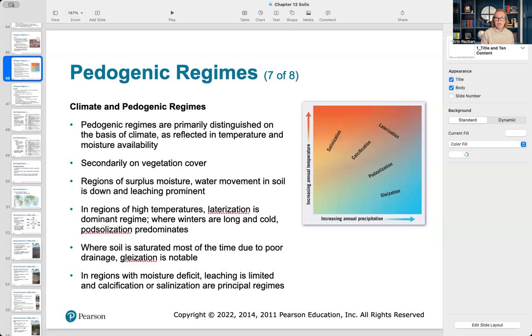Okay, next up is climate, the master controller. So here's a key insight. These regimes are primarily distinguished by climate, specifically temperature and moisture availability. Vegetation plays a secondary role. Laterization, we have high temperatures and moisture surplus. Podzolization, we have cold winters and moisture surplus. Calcification and salinization, we have a moisture deficit. And gleization is more dependent on the local topography.